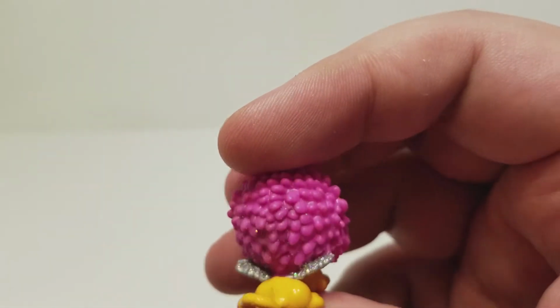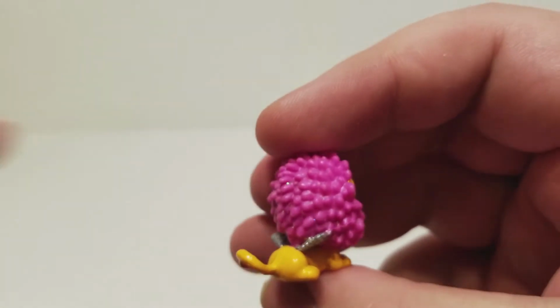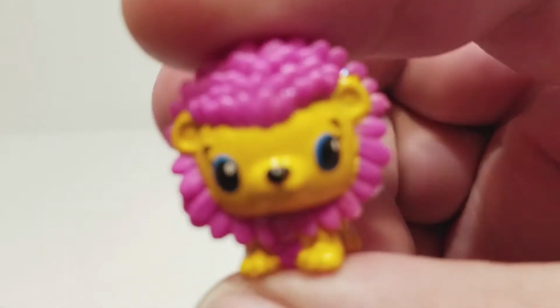Oh, his hair's even... I don't know if that's on purpose, but there's a little bit of glitter. Yeah. Oh, it's probably from the wings, but... And his mane, he's so cute. Oh, I'm really happy, because I really wanted the lion.